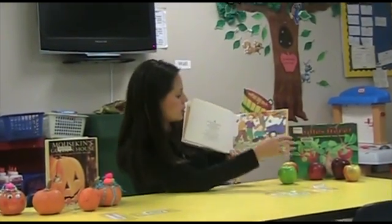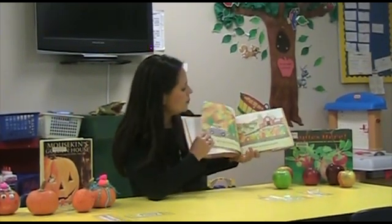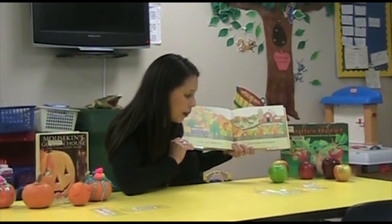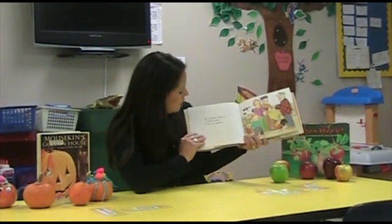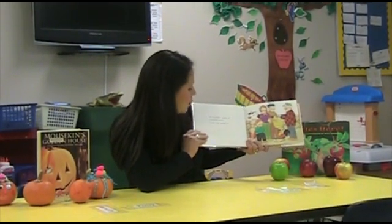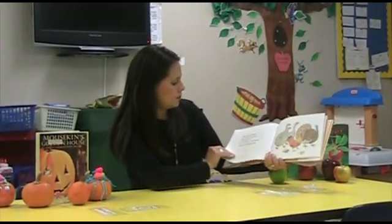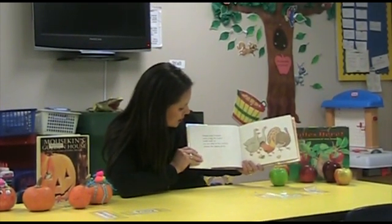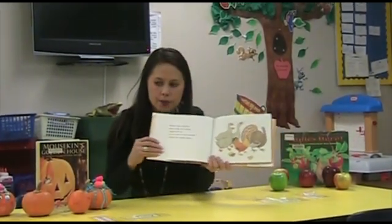So let's find out. When red and yellow leaves are on the trees, we go to the Comstock farm to pick apples and pumpkins. Mr. Comstock gives us a bushel basket to put our apples in. Geese and chickens and a big fat turkey walk with us on our way to the orchard where the apples grow.